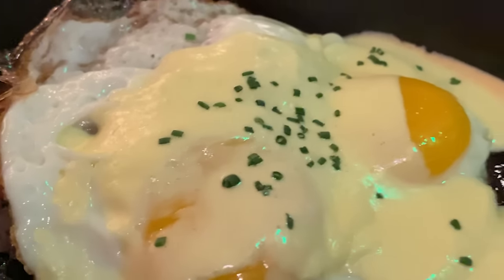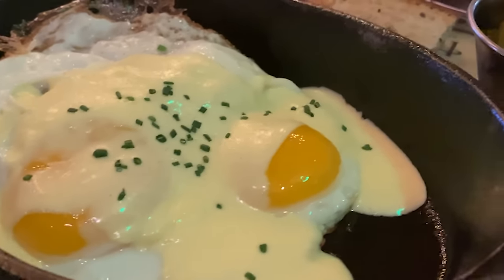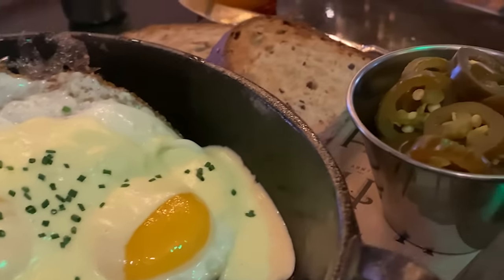That's really good. The egg is really nice, perfectly done. The yolk gets nice and creamy, very buttery, and blends right into the hash. The hash tastes really good too. It's salty, not too salty, just a really nice flavor. And of course, those pickled jalapenos add that spicy kick to it. So it's really a nice dish.